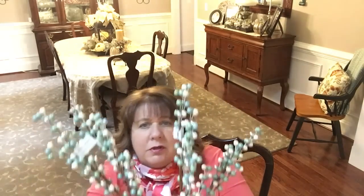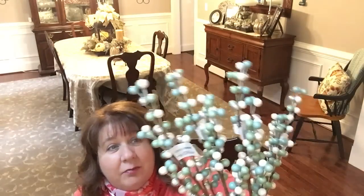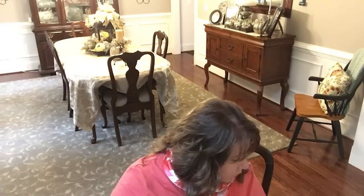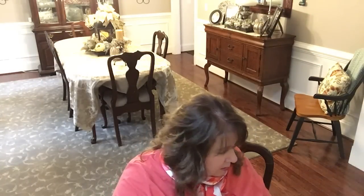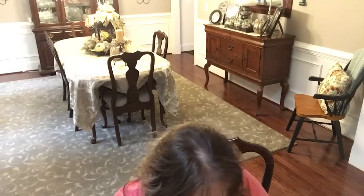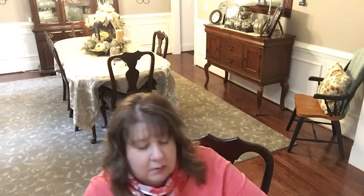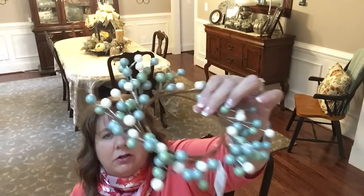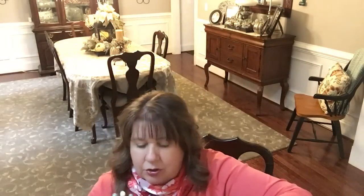I've got 4 of those, and they were $2.99, half price, you know, for those. So $1.50 each. Can't beat that. Then to match these, I got a couple of candle rings too, and they were each $6, so $3, and I got 2 of those.